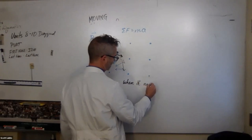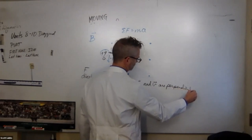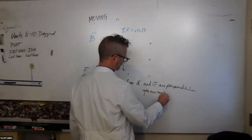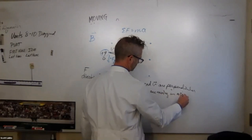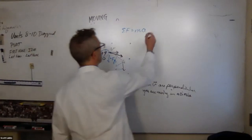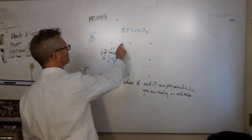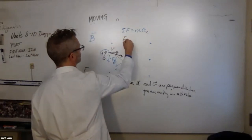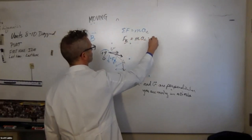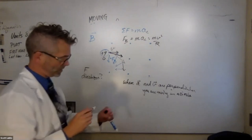When my accelerations and velocities are perpendicular, you're moving in a circle. Hey, look, that's perpendicular. That's a centripetal acceleration. What's causing this? What are the sum of the forces? It's just the magnetic force. So the magnetic force becomes the centripetal acceleration, which becomes mv squared over r. Now you can figure out what the radius of the curve is.